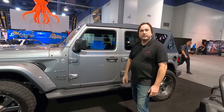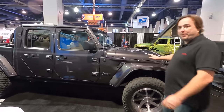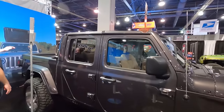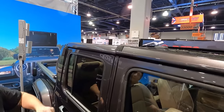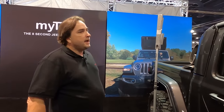What about the Gladiator and all that stuff? I've been seeing a lot of those. Yeah, well, we're working on our Gladiator. We brought out our prototype. We're going to have a convertible top for the Gladiator. So you can see it on back here. This will be full-on convertible right now. They've got a little half-top, soft-top that you do on the stock. But we want to make it full convertible because that's what people want.